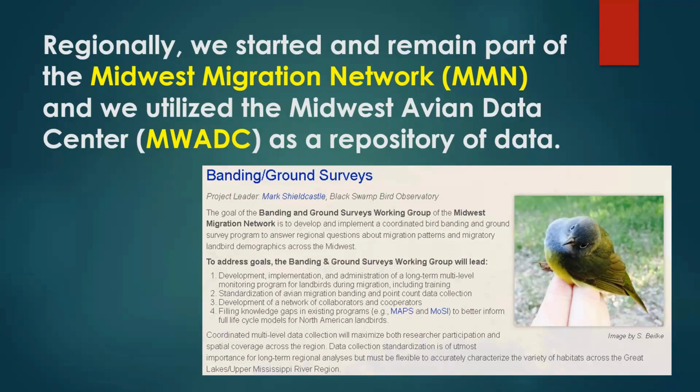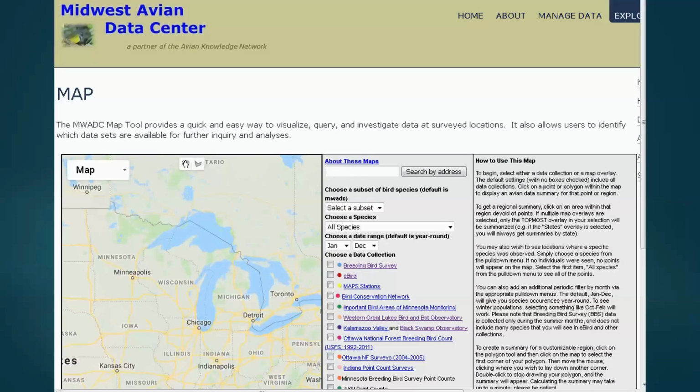So we have multiple aspects of the work of that network, including banding and ground surveys, MODIS, and a number of other things. We utilize the Midwest Avian Data Center, another acronym that is a little awkward for some people. MWADC, we call it, as a repository of data of all of the monitoring data that we gathered. So here's one of the tools from the Midwest Avian Data Center.